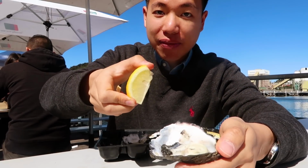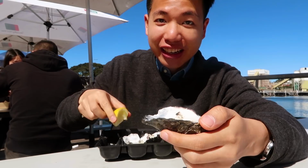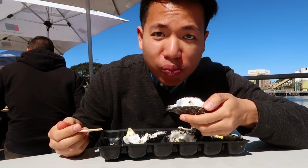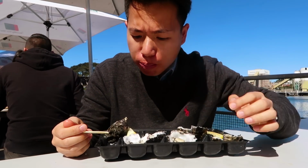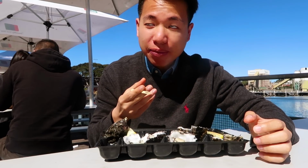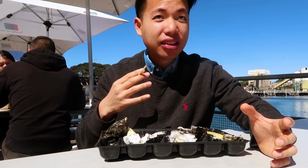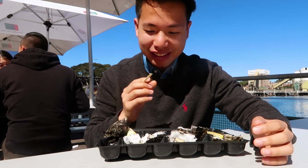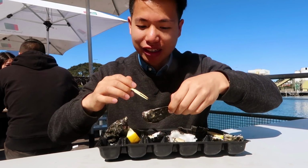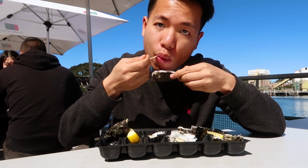I put a bit of lemon onto my oysters as well. Oh, just gonna be like this. Oh my god. Oh my god, this is really refreshing. Compared to other oysters, it has this subtle salty flavor from the seawater, but it is really refreshing, especially if you have it with the lemon juice as well. Oh my god, it's so good. I just have to get another one right now.